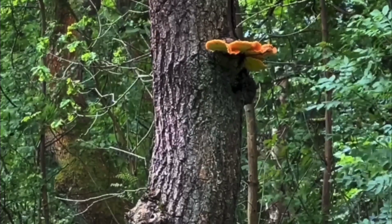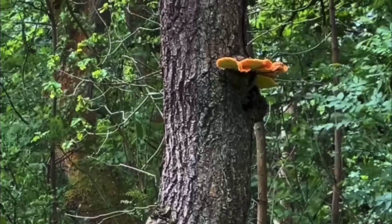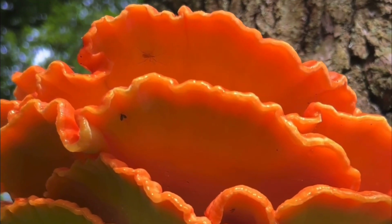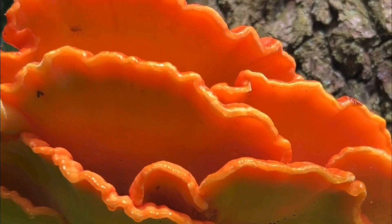It's most commonly found growing out the side of trees, in particular oak, sweet chestnut, willow, cherry and yew trees. As you can see, it normally grows as these layered brackets, one on top of the other. When young, it's roundish in shape, but it becomes more irregular and fan-like in shape as it develops.